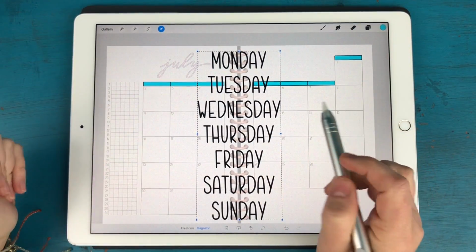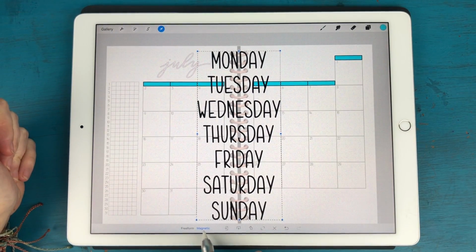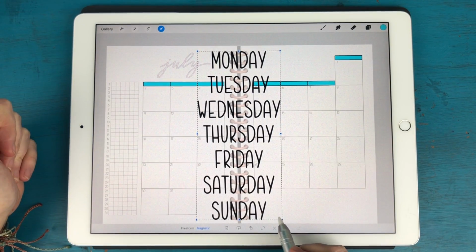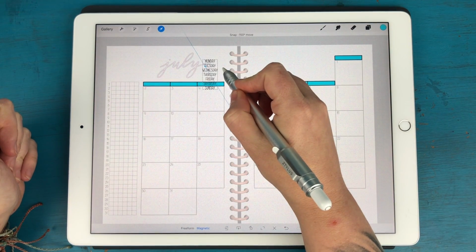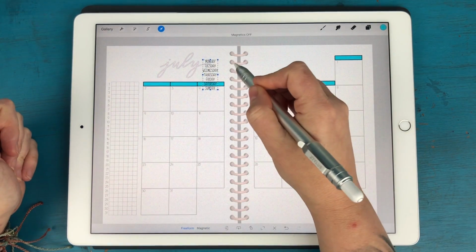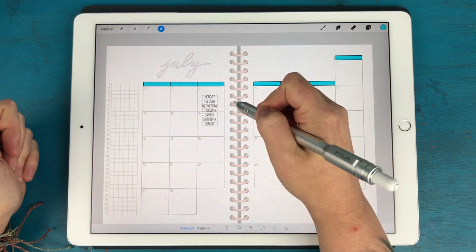If for some reason you tapped off of that, just tap your selection arrow on the top here, and then make sure that you're on magnetic, and you can just grab a corner and size these way down until they're the size that you want them to be. And then I go to freeform and just kind of make sure that they're going to fit the way that I want them to fit.